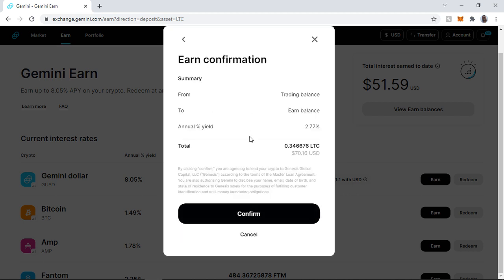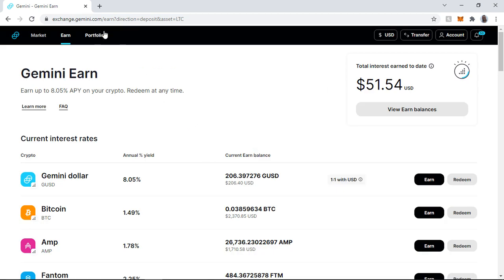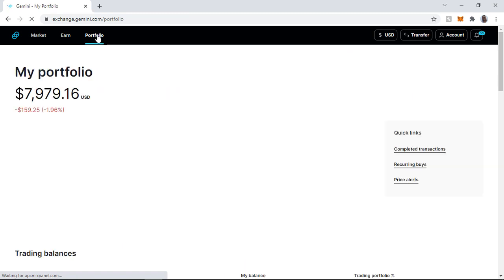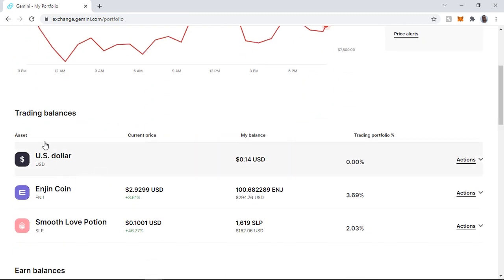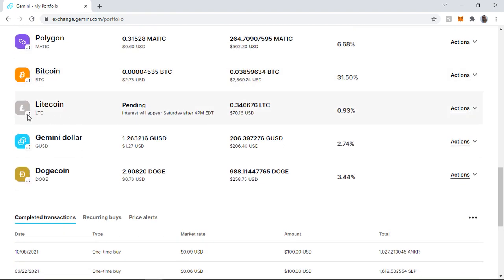We're going to confirm. They're not going to charge you anything. And there it is. You will begin earning interest on this Litecoin after 1 business day. Depending on the crypto, sometimes it may take up to 2 business days to start earning interest. We're going to click on done and go back to portfolio. You see it's no longer in the trading balances. Now it's down in the earned balances. It's pending, and it's telling you right there that by Saturday 4 p.m., you will start earning interest on Litecoin.